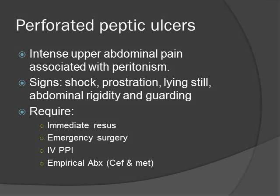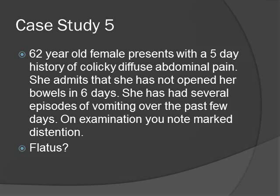Anyway, they're very, very useful, but at 4 a.m., you want to rely on something you've learnt here rather than something that they've learnt. Most of them are very, very good, but some of them, their heads are in the clouds a little bit. Anyway, empirical antibiotics, depends where you are. In Bradford, it's Kef and Met. Learn your drug regimes.